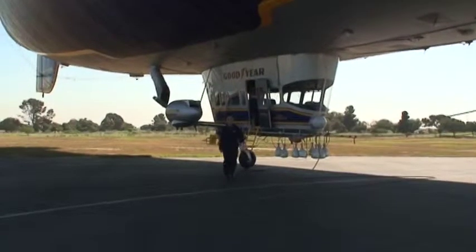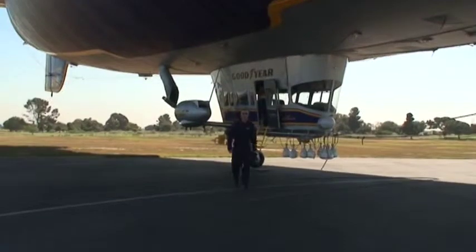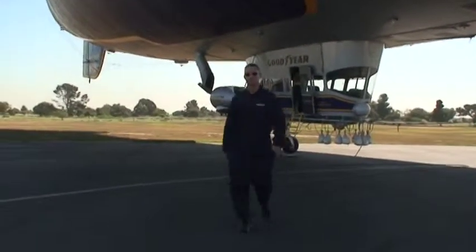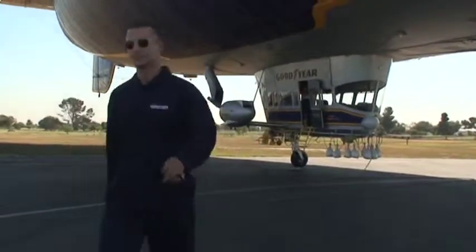Although the technology of the Goodyear Blimp is as old as aviation itself, it is the uniqueness of its shape and the dedication of its crews that will enable the Goodyear Blimp to fly well into the 21st century and beyond.